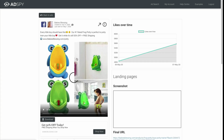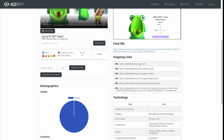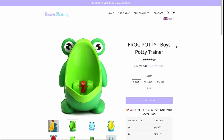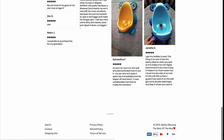Click on the product. It's going to show you the likes over time. You can see the trend over time, which is a decent upward trend. It will show you a whole bunch of other details like the URL to the shop, the final URL to the shop, so you can actually click through. So this is the shop that is selling that same product. You can see how the product page is laid out.